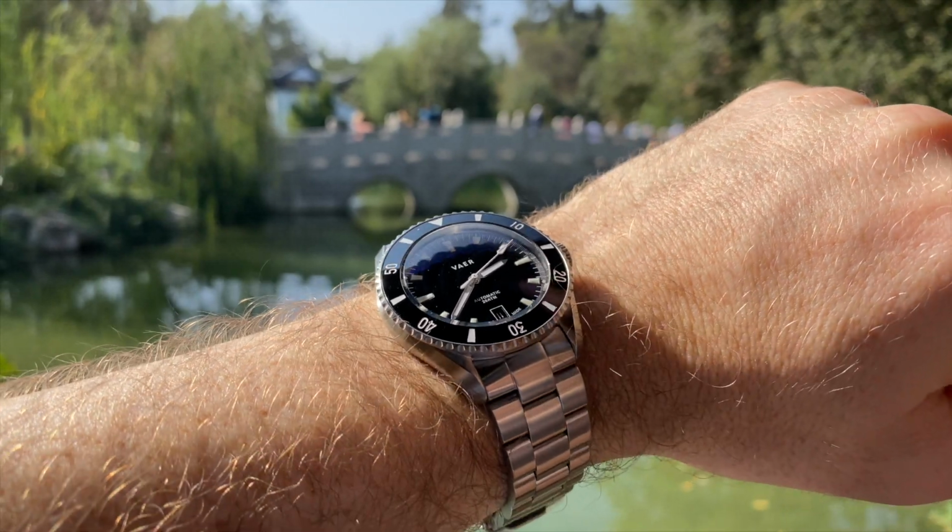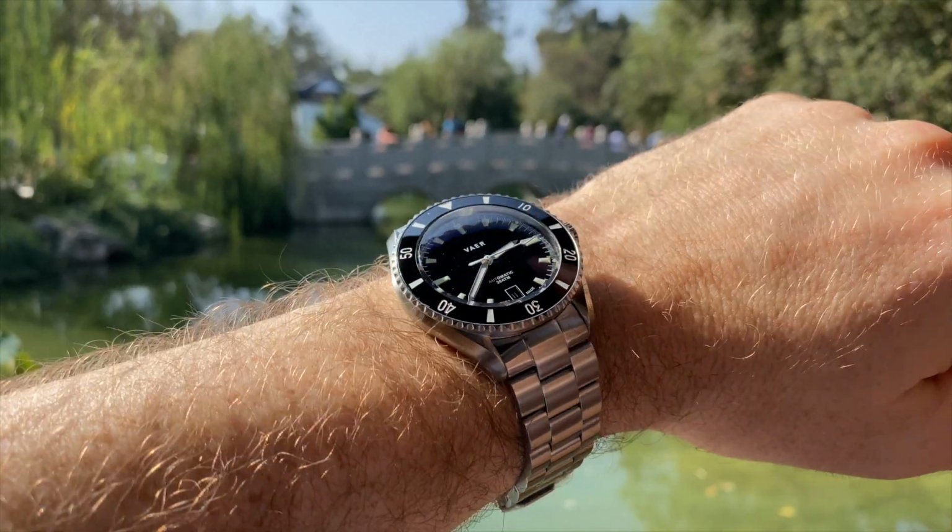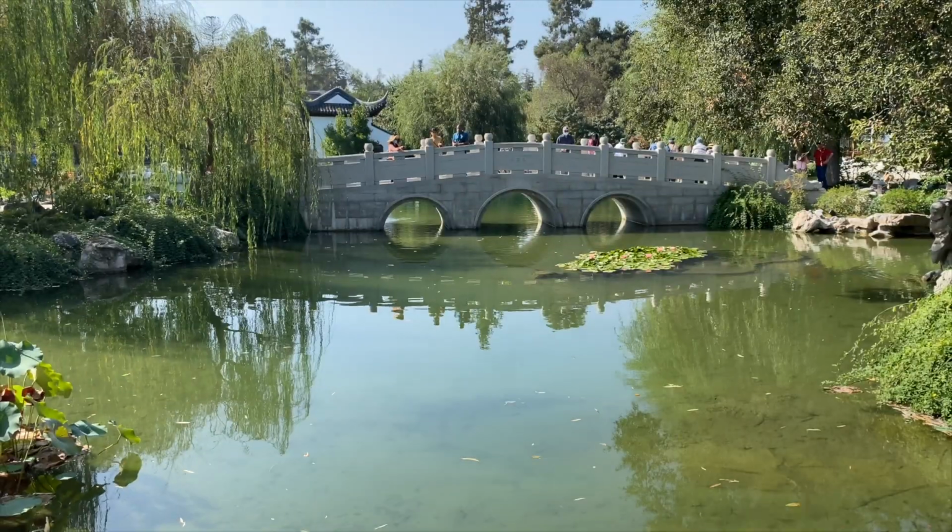So that was the Walbrook, and then I had to do a bit of time with the Nuvea that I've been reviewing. I got quite a few micro brands sent in. It seems to be a bumper season for micro brands at the moment, so I've been having to give them equal wrist time to wear them for reviews.